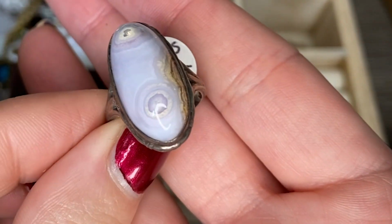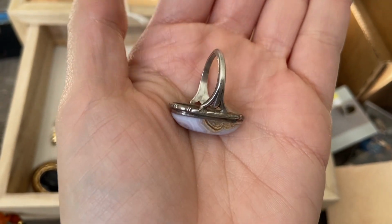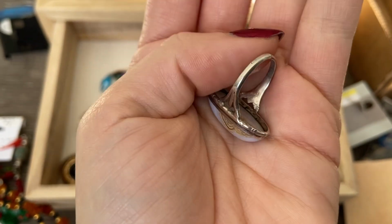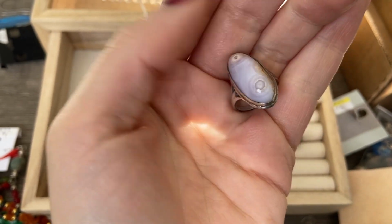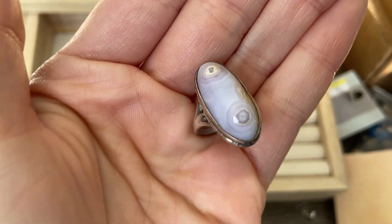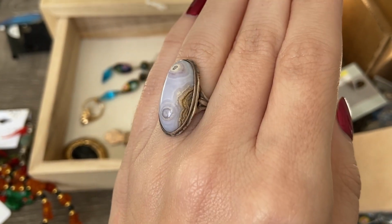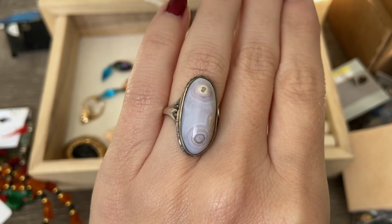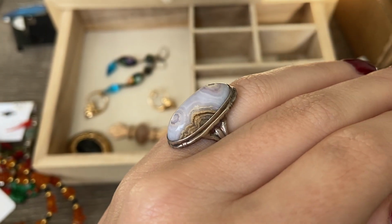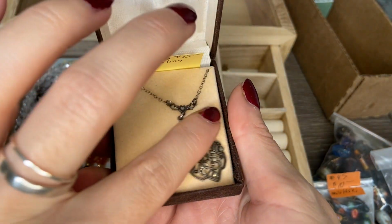The next ring here, I just loved this stone. So we have this gorgeous blue lace agate, at least I believe that's what this is, in a sterling setting. The back is open. I don't know if it's marked anywhere. This ring was $20. Definitely older, and I thought it was gorgeous, so I picked this one up. I just really loved this stone. I think it's beautiful, and I think it's unique. Really interesting one.